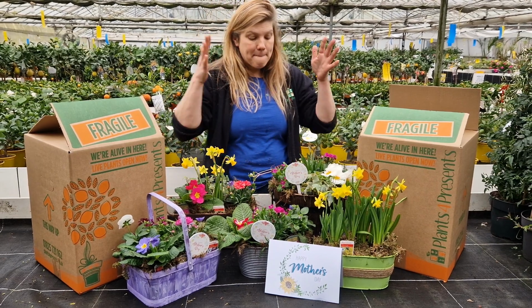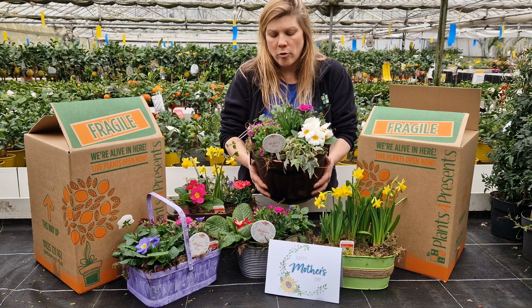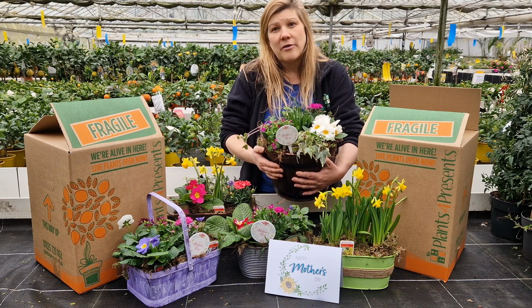And finally, my favourite, especially if you've got a nice spot on the patio, look at the size of these gorgeous planters. These are barrel planters with lots of buds and bulbs and some more height still to come on these. So great gifts here for Mother's Day.